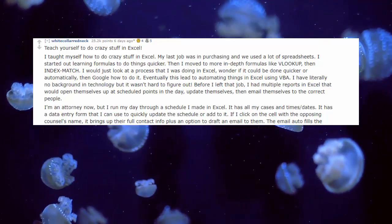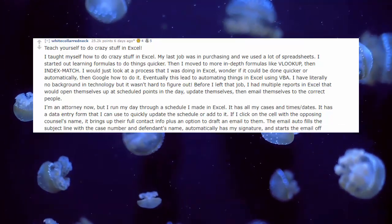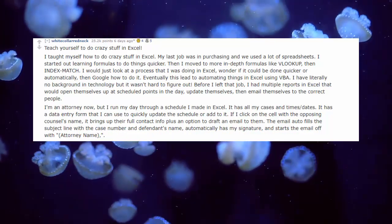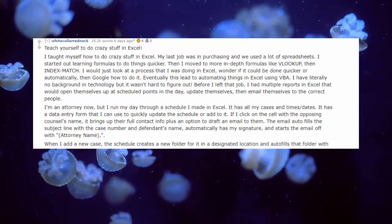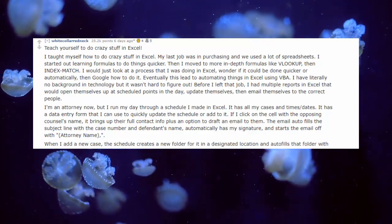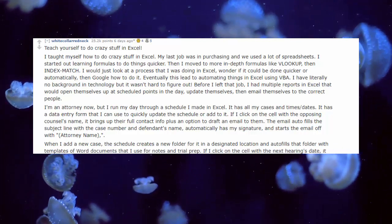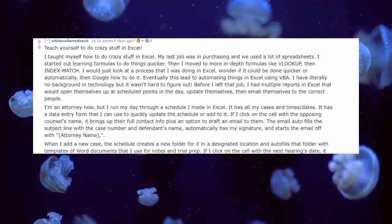The email auto-fills the subject line with the case number and defendant's name, automatically has my signature, and starts the email off with the attorney's name. When I add a new case, the schedule creates a new folder for it in a designated location and autofills that folder with templates of Word documents that I use for notes and trial prep.